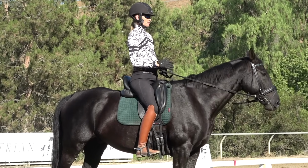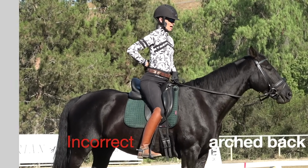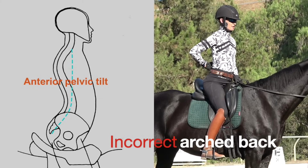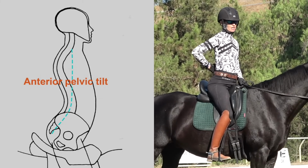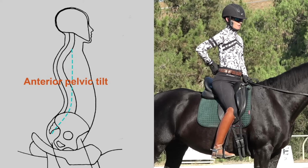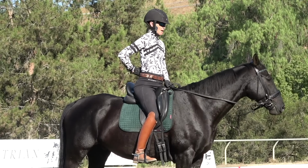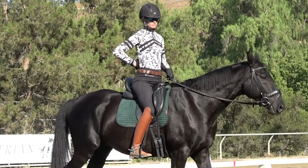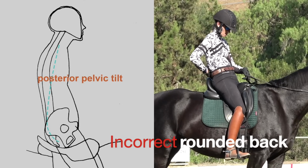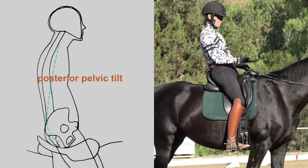So some of the most common mistakes I see, and what I tend to do, is overarch my back and stick my butt out behind me. When you do this and you're riding, it's gonna hurt your back, because all of that concussion of your horse's bounciness is gonna be putting pressure on your vertebrae and on your discs, and also hurting your muscles. The other extreme is a posterior pelvic tilt, where you're sitting too much on your butt and kind of driving your seat bones this way.